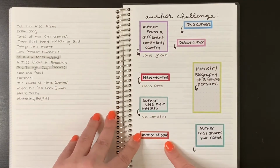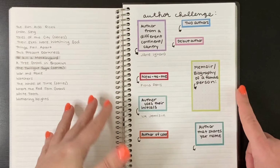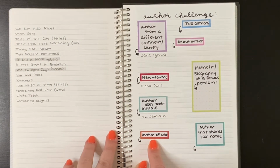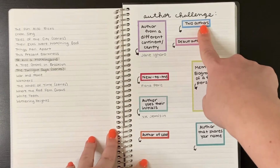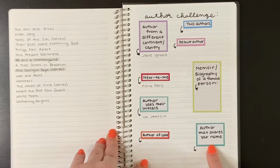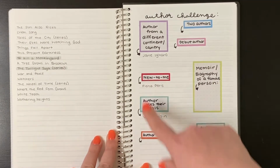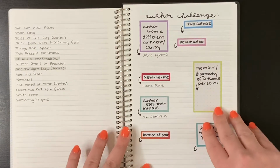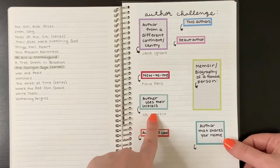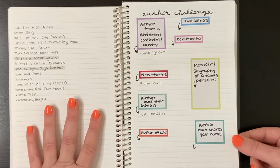This next page is an author's challenge. I never filled this out either. I know I definitely accomplished certain goals with these because I've definitely read authors of color this year. I definitely read books that were by an author duo, a debut. I haven't read a book where the author shares my name, and I didn't read a memoir this year, but I did read a debut, 2 authors and authors of color. I just didn't fill this in. N.K. Jemisin and Jane A. Caro are authors of color.